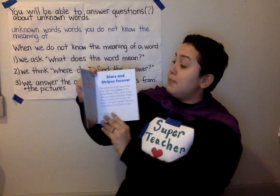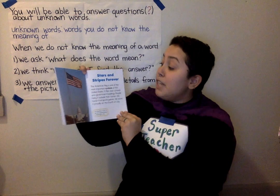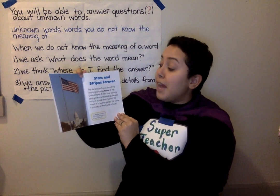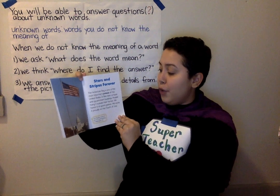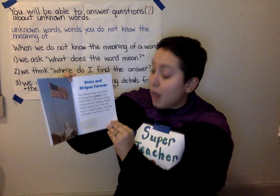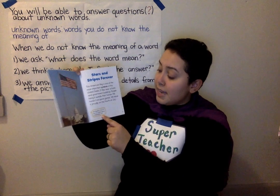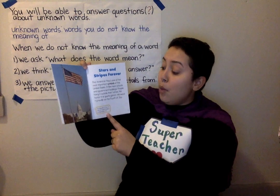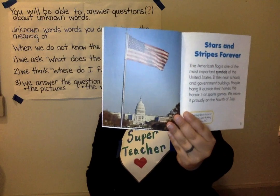Stars and stripes. Forever. The American flag is one of the most important symbols of the United States. It flies near schools and government buildings. People hang it outside their homes. We honor it at sports games. We wave it proudly on the 4th of July. Now here it says, the flag flies in front of the United States Capitol building in Washington, D.C. And here's a picture of what the American flag looks like.